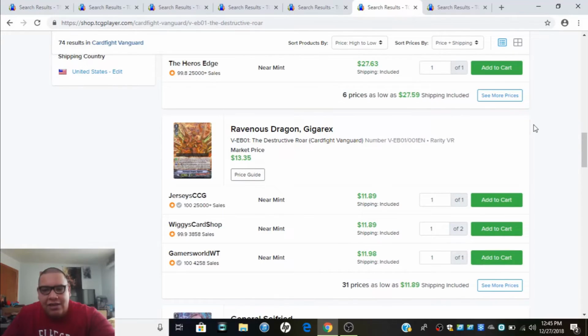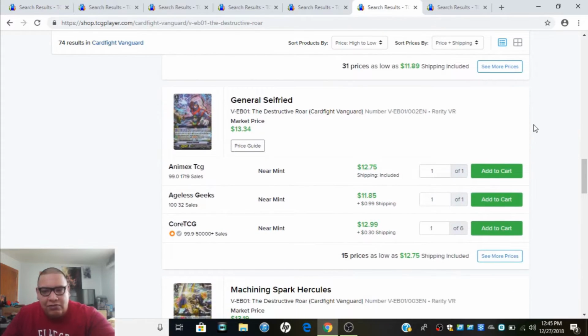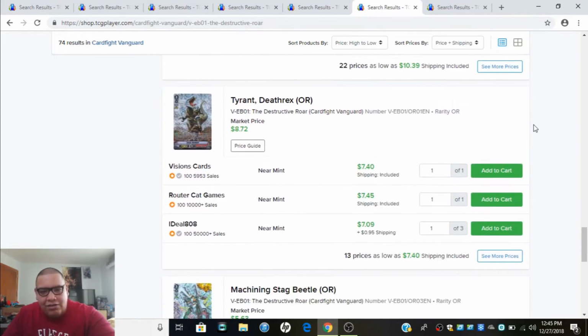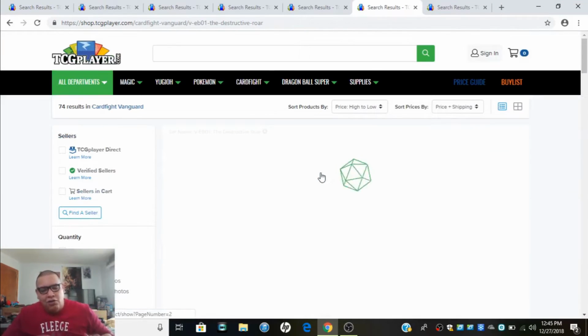But then after that, the VRs dropped down so much. The Gigarex VRs used to be $19, $20. They dropped down to $12. Siegfrieds dropped down to $12 to $13. And then a Hercules dropped down to $11 to $12. Again, a lot of the cards here dropped down super hard, especially the VRs. The VRs basically have no value.